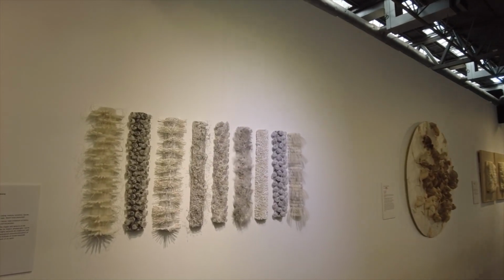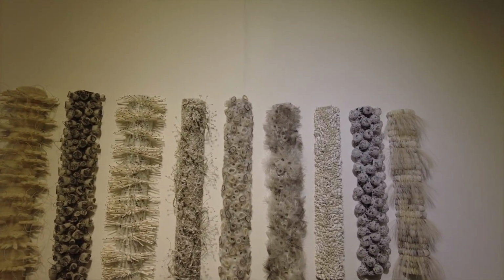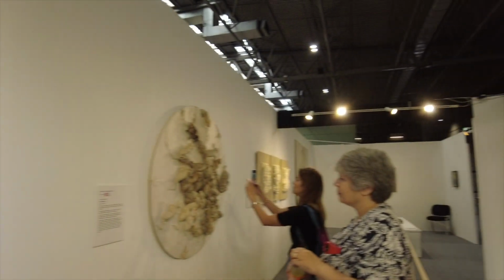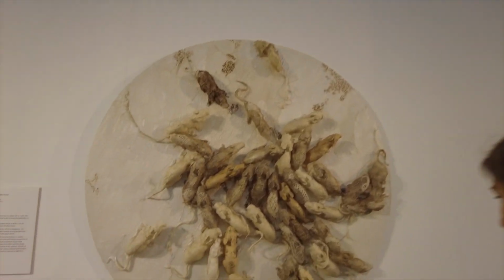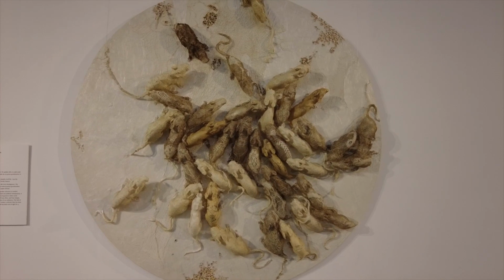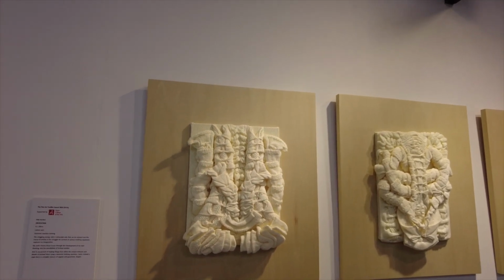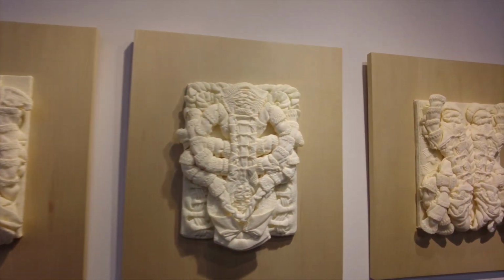Okay, we've now got a thing called stems and stalks. This is very clever. It looks like coral and stuff like that. It's really good. Here we go. There's another 3D piece, which is actually rats. It's called Transient Myopia. Something to do with moths in Madagascar. And over here we have one called Excavation, which is domestic machine and knitting. Okay. Righty-ho.